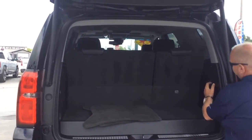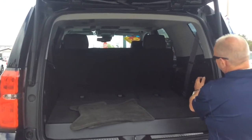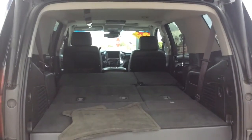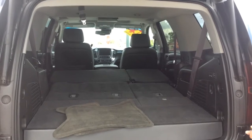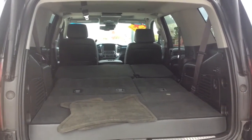Now while these are folded down, I'm going to put them down one more time. You can actually take the second row seats and fold those. So you can have all that space from the back seats all the way back to the very back, in case you are moving something, furniture, wood, stuff like that, things that you might need to fit in there.